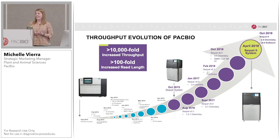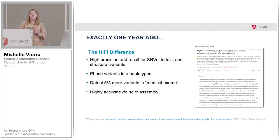But for me, 2019 was a really special year, so I want to focus on that top right corner and talk a little bit about what we've done in that year. In fact, it was exactly 1 year ago today that a preprint went up on bioRxiv that described highly accurate long reads, or HiFi reads, to improve variant detection and de novo assembly of a human genome. And in this paper, they showed that you can get high precision and recall of all types of variants, whether it be single nucleotide variants, indels, or large structural variants, all across the human genome.